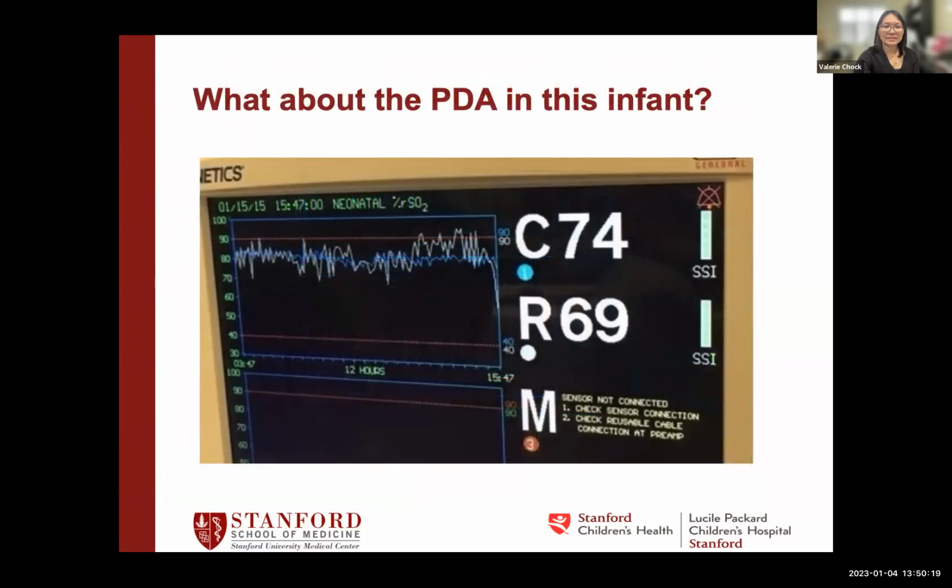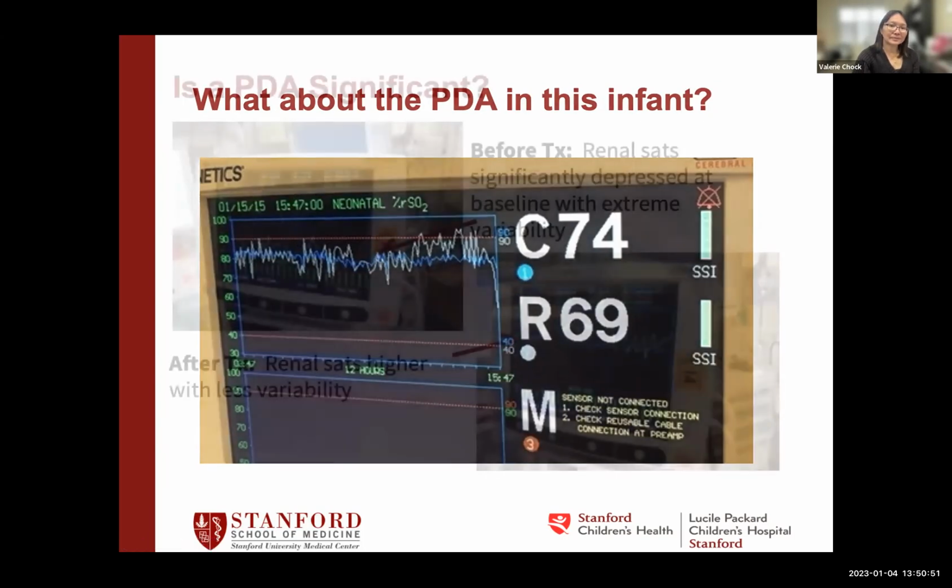So here's a comparison study. Here's a different baby, and the two graphs are overlaid here. So cerebral sat again in blue, reading in the 70s, renal sats in white, again kind of in the 70s, but occasionally going up to the high 80s or even 90s. So in this baby, I would feel that the PDA is not hemodynamically significant because of the higher NIRS values. So maybe this baby has a murmur, maybe this is a kid that you could watch or conservatively manage for the time being.